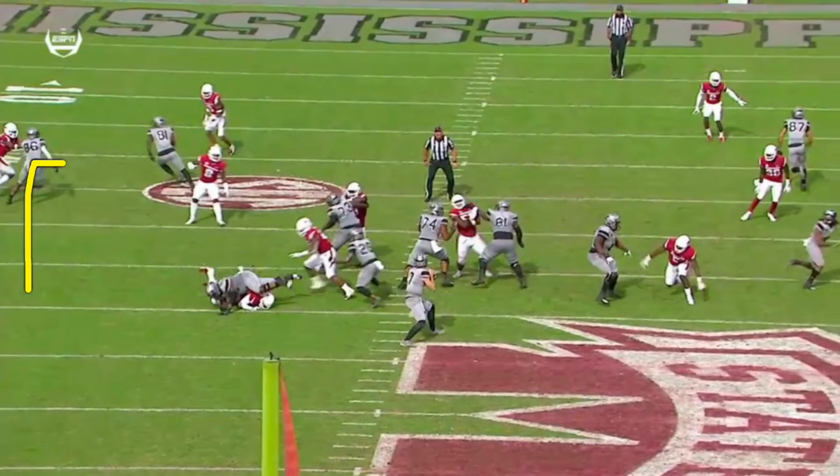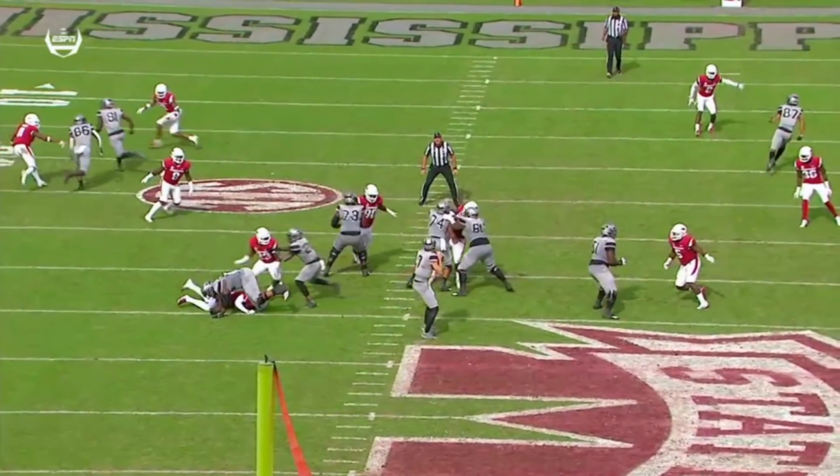So now you see outside, he's coming underneath, going to run that post, outside move, and get vertical by the tight end. So switch route. And the protection's got to hold up for that ball to get deep.